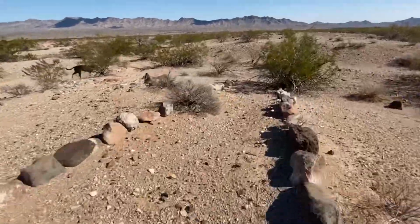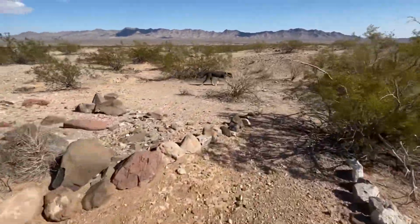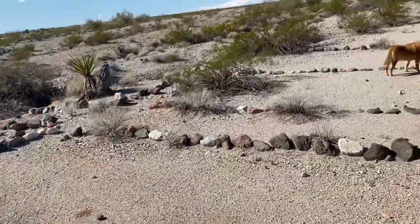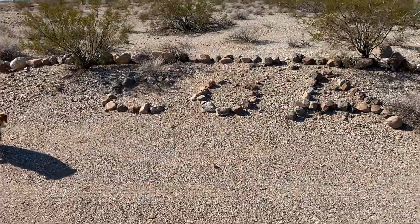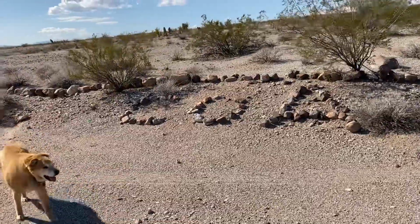So I did a little research. I found out that this was a military tent training base for a few years in the early 40s for World War II. And I think they were training the troops to go to Africa. So they were using this as a desert training area. And they were doing live fire here.